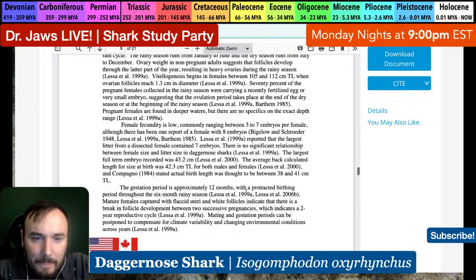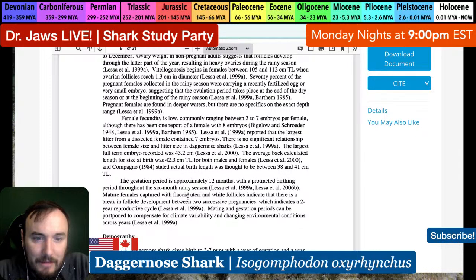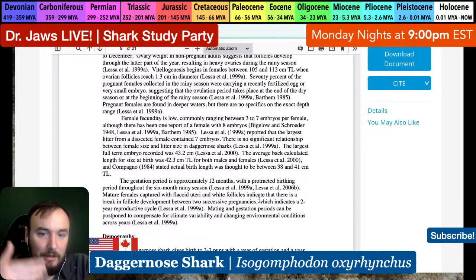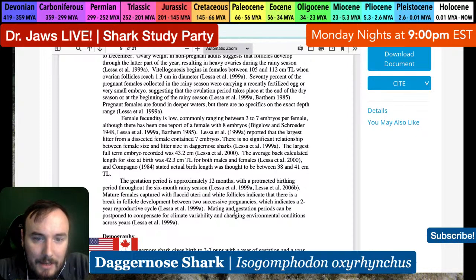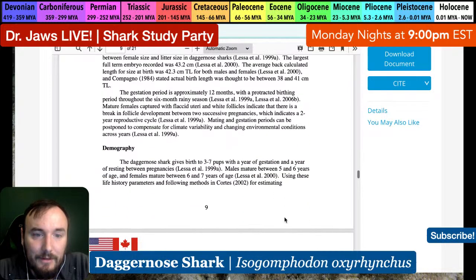Let's see. The gestation period is approximately 12 months, with a protracted birthing period throughout the 6-month rainy season. Mature females captured with flaccid uteri and white follicles indicate that there is a break in follicle development between two. So this is basically saying it's a 2-year reproductive cycle again. Mating and gestation periods can be postponed to compensate for climate variability and changing environmental conditions across years. Very interesting.